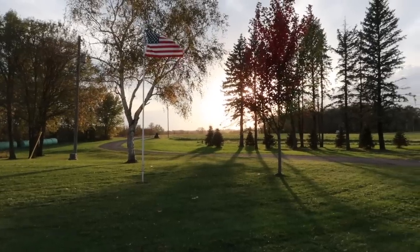The family that lived here before us had lived here since the 40s, and they just left a good legacy here.